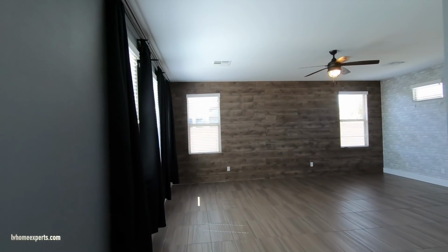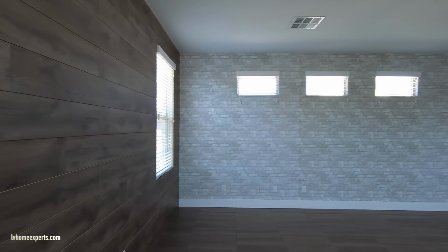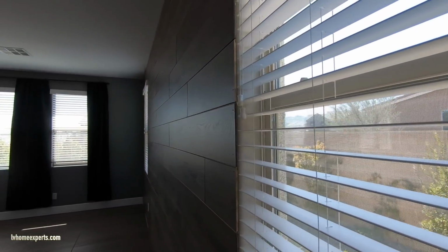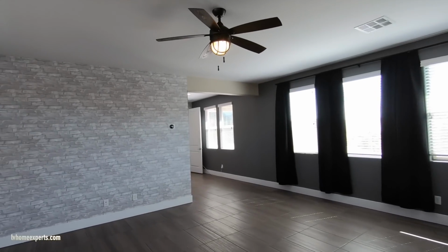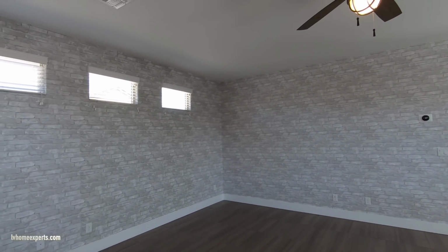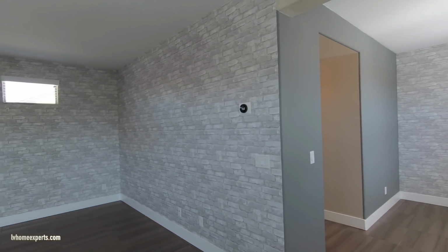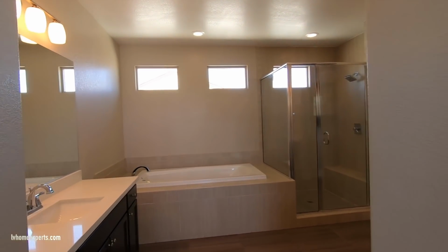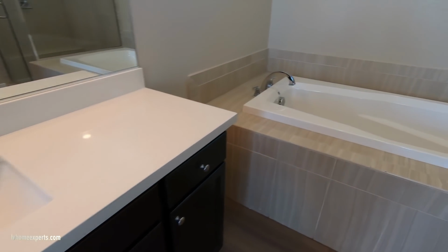Coming into the primary, very large primary. Decluttered the walls here. Looks like they put laminate. However, whoever did this, the finishings on here is not as clean, but again, you're probably not even gonna notice that anyway. I will only know it. I kind of like this brick color here for an accent wall. Not bad.